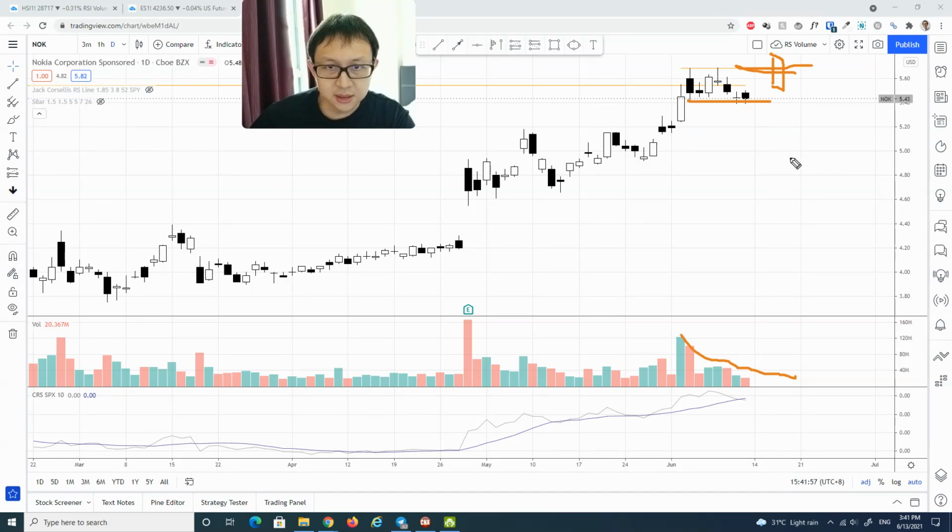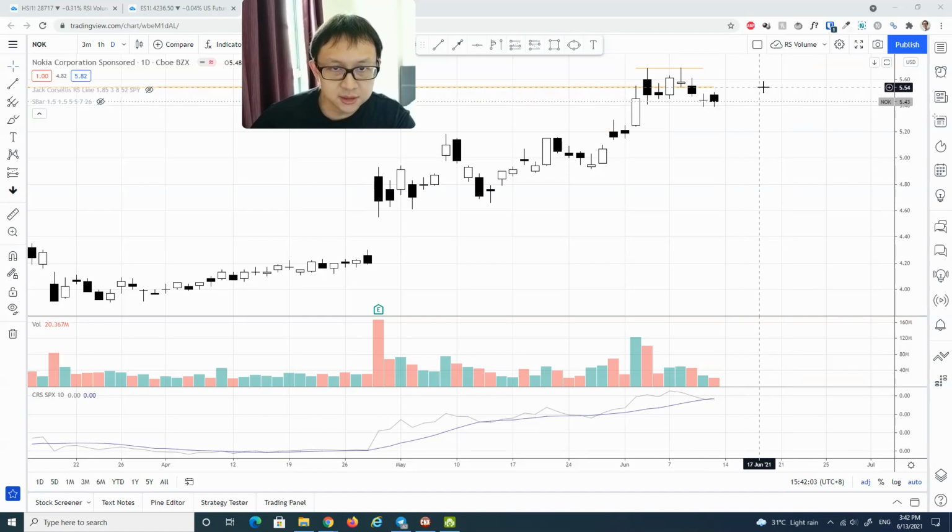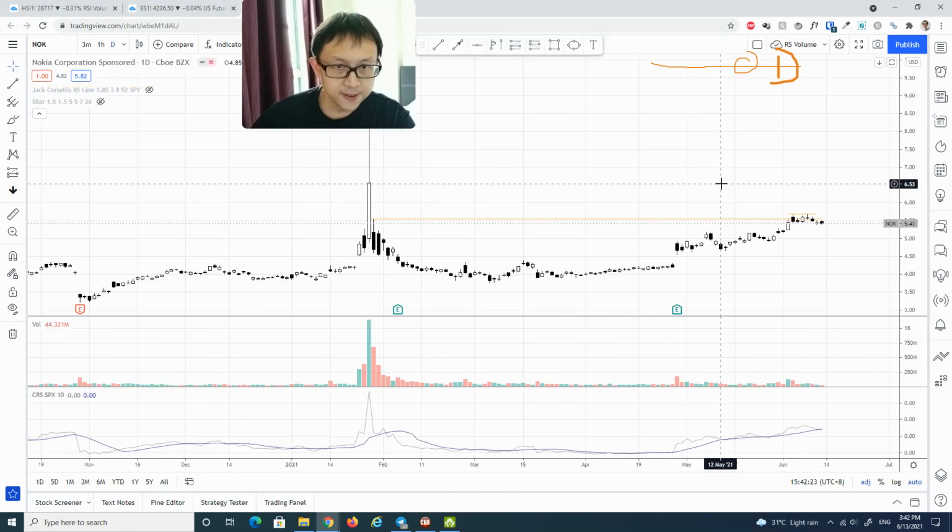As long as we can commit above 5.4, or even just break above about 5.5, there is definitely a chance to have another test of the immediate resistance level. And subsequently, the next level definitely will be this resistance right at the swing high level, somewhere around 5.7. Okay, so this is Nokia.